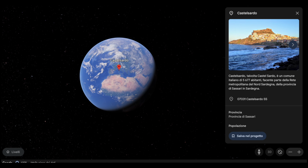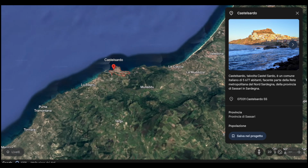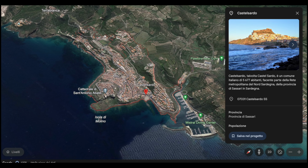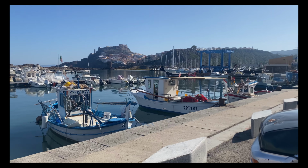So guys, today in this new video we are going to Castelsardo. That is a really touristic point here in North Sardinia, and is a little village that is in front of the sea. So let's go and we will see how it is.